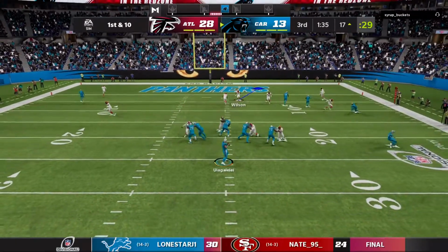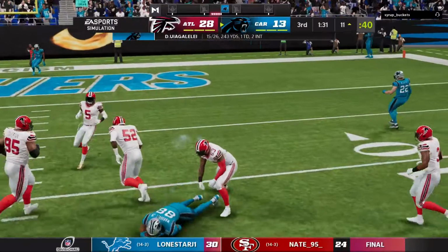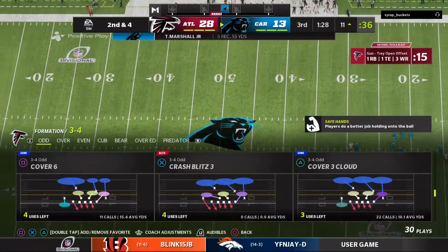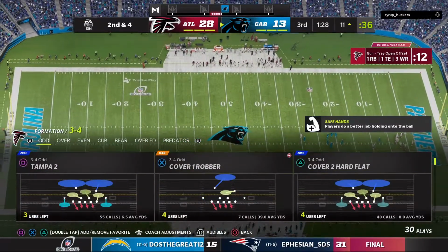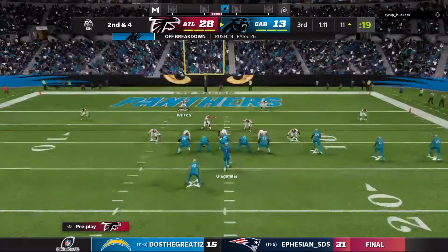From the red zone now, they'll look to throw. He's got a man. That's Marshall. A gain of 6 there on first. Complete to Terrace Marshall. It's a pickup of 6. Brings up 2nd and 4. Working with a 2nd and 4.